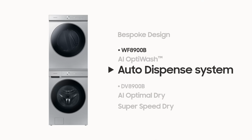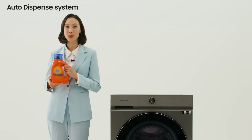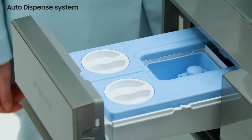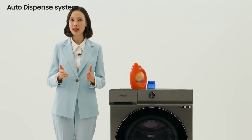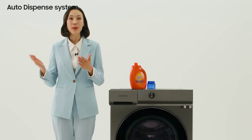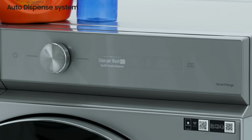The AutoDispense System. The AutoDispense System automatically dispenses detergent and softener in the optimal amount whenever washing, so it's really convenient. It's very troublesome to measure detergent and softener every time you wash clothes. You might approximately guess how much you need by just looking, but too little detergent might decrease the washing performance, when, on the other hand, too much detergent leads to residue on the fabric, even after the rinse. But the AutoDispense system won't do that.